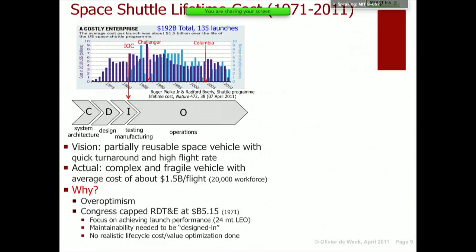So we have about 10 years of design, build, and test until initial operating capability. And then we have about 30 years of actual usage and operations. This is true for many systems: the operational phase is much longer than the design phase. In this case, the operational phase was 30 years, three times longer than the actual design phase, which was about a decade.